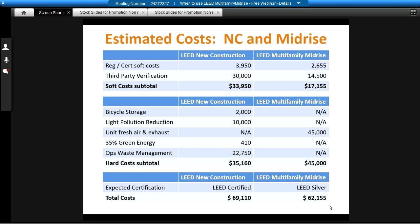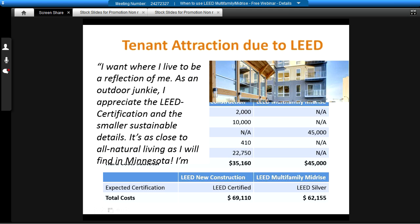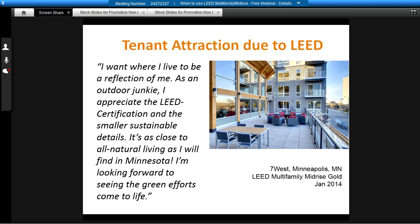But perhaps more significantly too, just by the nature of the residential program being a better fit, that $69,000 to achieve LEED certified was going to be barely to get to the minimum threshold of 45 points, whereas with the mid-rise program, they were scoring in the mid-silver range on the certification rating system from our preliminary assessment. So it's kind of an interesting little case study.